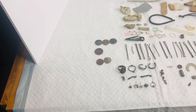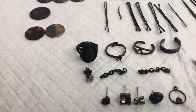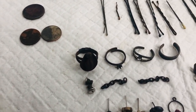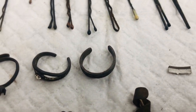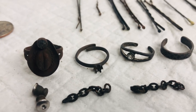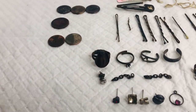And then the interesting stuff, or my favorite finds, are these. We got 4 rings. One of them's silver, the one over here. That one does have a stone in it, but I don't think it's anything too special. I have to test it still.